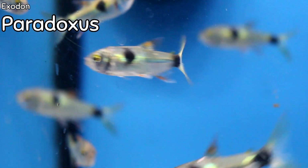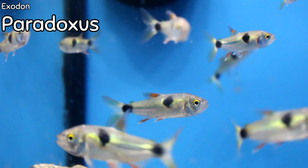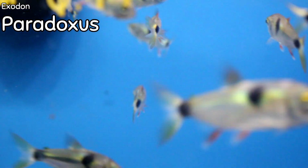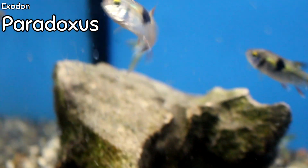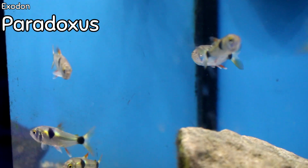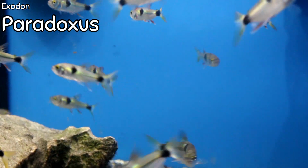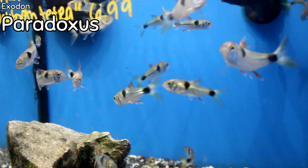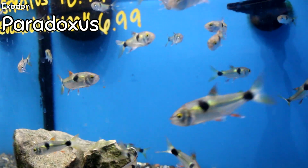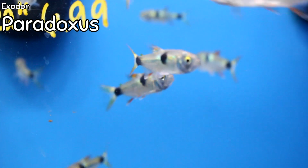Maybe not the meanest tetra in the world, so Richard might correct me on that, but they are mean. They have teeth that stick out of their mouth. They are supercharged, super fast, and aggressive, so you would not keep these in a community tank. You would pretty much keep them by themselves or with other fish that can more than defend themselves. But these Exodons just came in. We don't have them a lot of the time, so if you've ever wanted an aggressive tetra, this one is definitely for you.